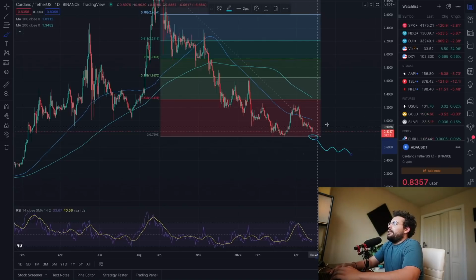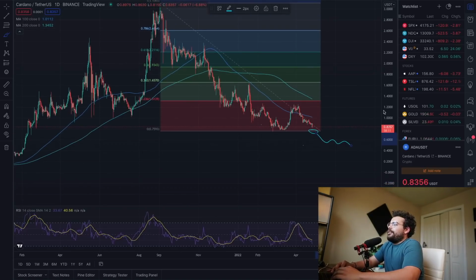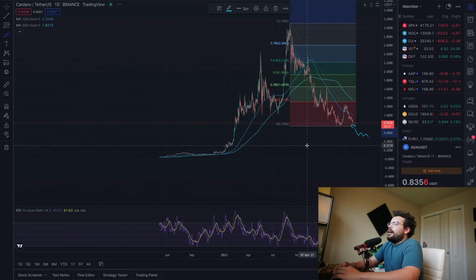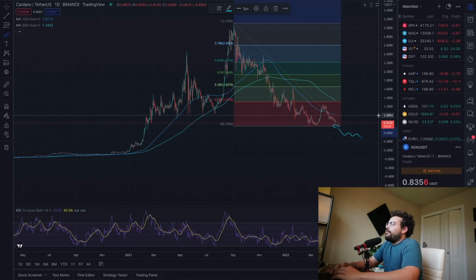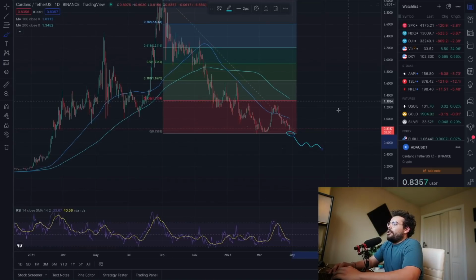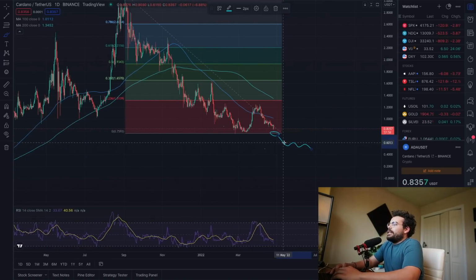just because this would be the last fib support we'd have based on the retracement from our most recent high, and basically the all-time high for Cardano. So I would be very watchful for that 75 cent marker. We're going to see serious sell-off if we convincingly have multi-daily candles below that 75 cent marker. So that's the downside target to watch.